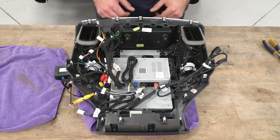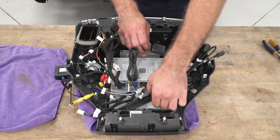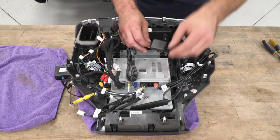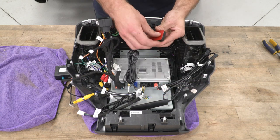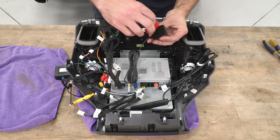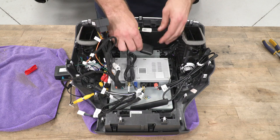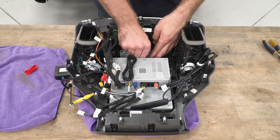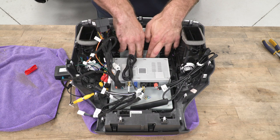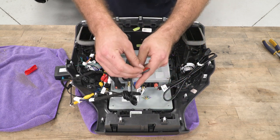So now with all of our harnesses reinstalled, we can go ahead and mount our GPS box and our Wi-Fi. So we'll peel off our double-sided tape. And then you just want to make sure you stick this down where there are no vents so that your heat can still escape. So we'll stick that one down right there. And then we'll do the same thing for our Wi-Fi.